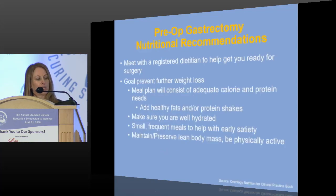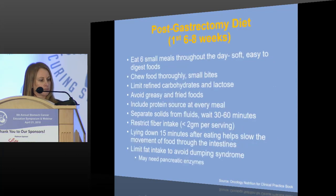So what are some pre-op gastrectomy nutritional recommendations? So before someone even gets ready for surgery, we want them to make sure they meet with that dietitian. We want to start getting them ready to prevent further weight loss. So as early as you can meet with the patient, the better. So we're making sure that they're getting their adequate calories and protein, they're getting enough healthy fats in their diet and enough protein, and we're making sure that they're very well hydrated. We want to stick with the small, frequent meals, and then we also want to preserve that lean body mass.